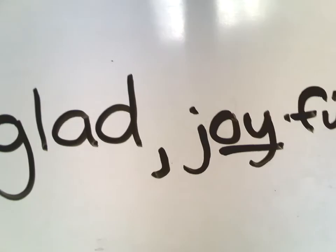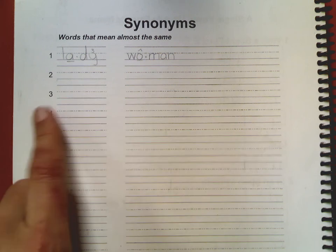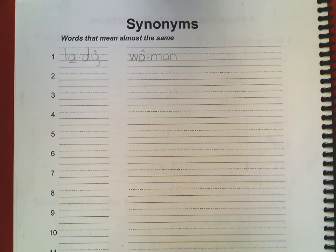All right, it's good to get some more synonyms. We haven't had very many so far. All right, oh, but wait, we have another synonym next. All right, on our next line, go ahead and write near. Near, which E do we use in near? Good, E-A.